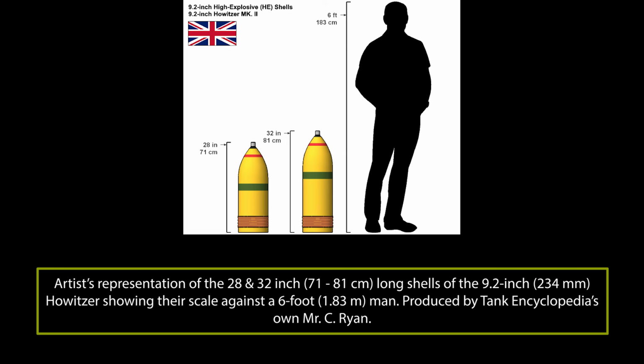The Mark I had a range of 5.7 miles, while the Mark II had an increased range of 7.9 miles, with a muzzle velocity of 1,600 feet per second. The complete gun weighed around 6 long tons and had a maximum elevation of 55 degrees. The in-game depiction limits it to only 45 degrees, probably due to internal space limitations.